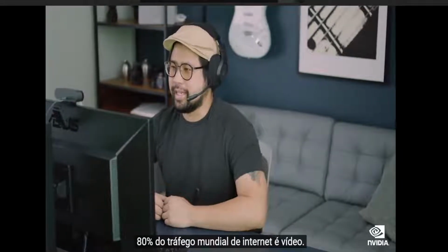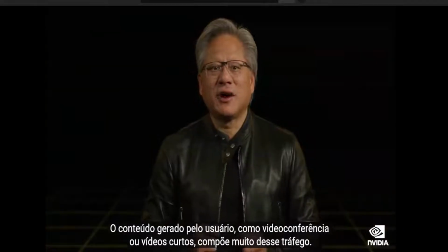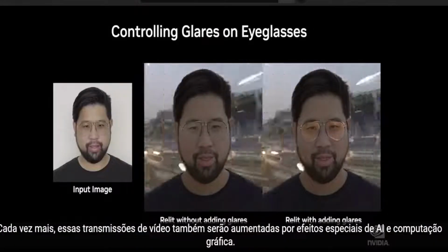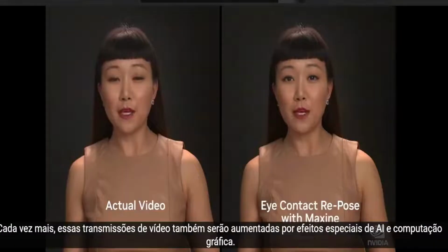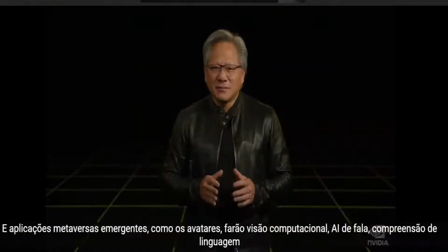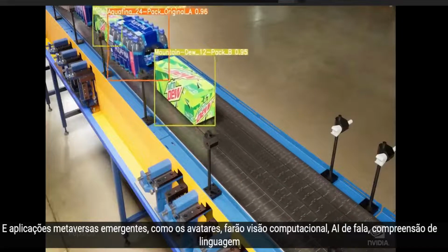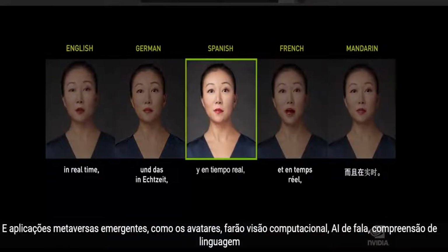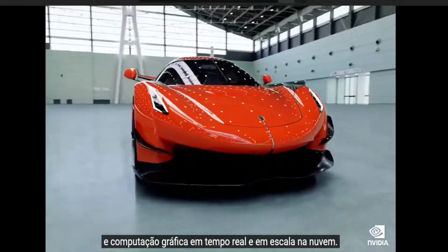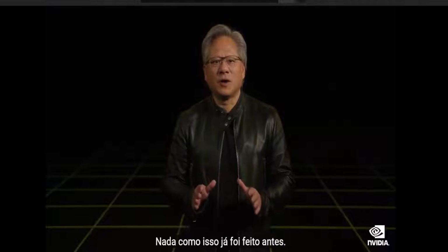80% of the world's internet traffic is video. User-generated content, like video conferencing or short-form videos, make up a lot of it. Increasingly, these video streams will be augmented by AI special effects and computer graphics. And emerging metaverse applications like avatars will do computer vision, speech AI, language understanding, and computer graphics in real time and at cloud scale. Nothing like this has ever been done before.